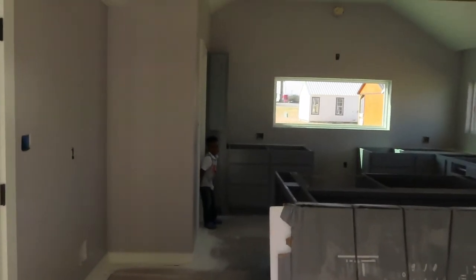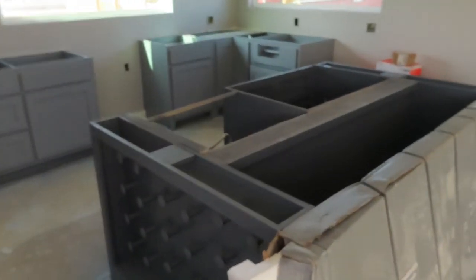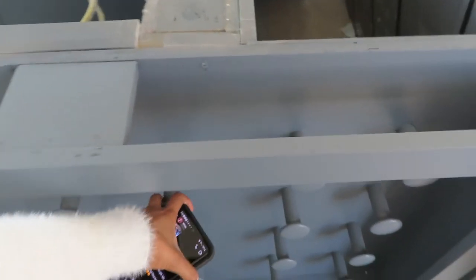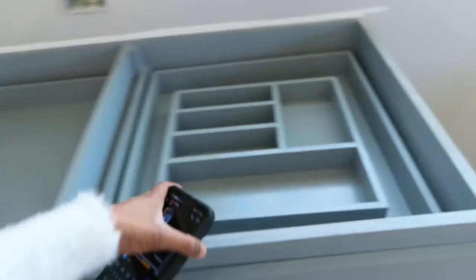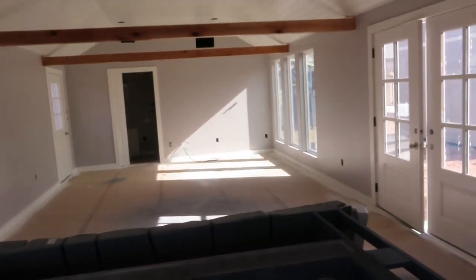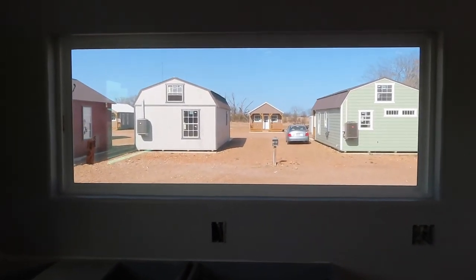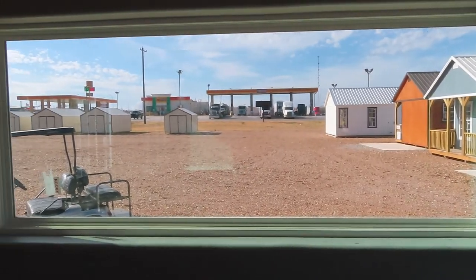And this is the kitchen over here. This is gonna be a huge island. Oh my goodness, and then they have these. What are these for? Island. Oh. Drawers, what is that? A pocket door. It's a pocket door for a pantry. This is huge. Windows. I love these ones.